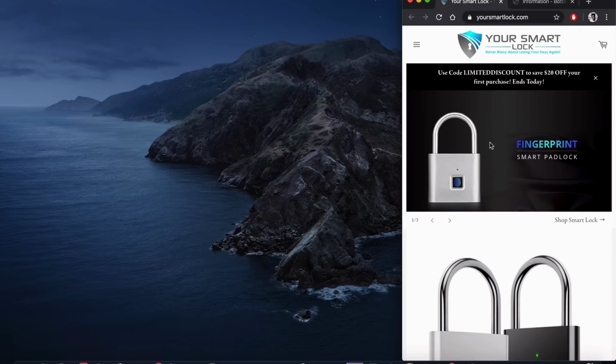My first impression is, okay, I see a lock. It's a fingerprint lock, very clear and visible. So good job so far making it very visible what we're getting into. Before I even scroll down, I want to point out that they're using a discount code in their announcement bar, and that's a pretty good idea.